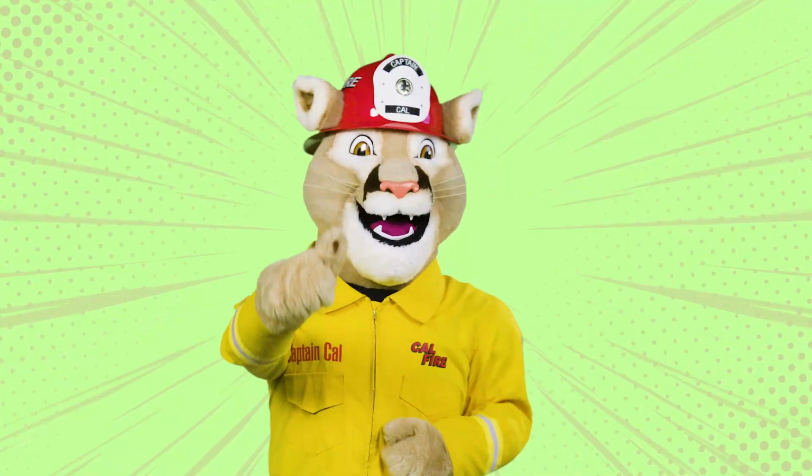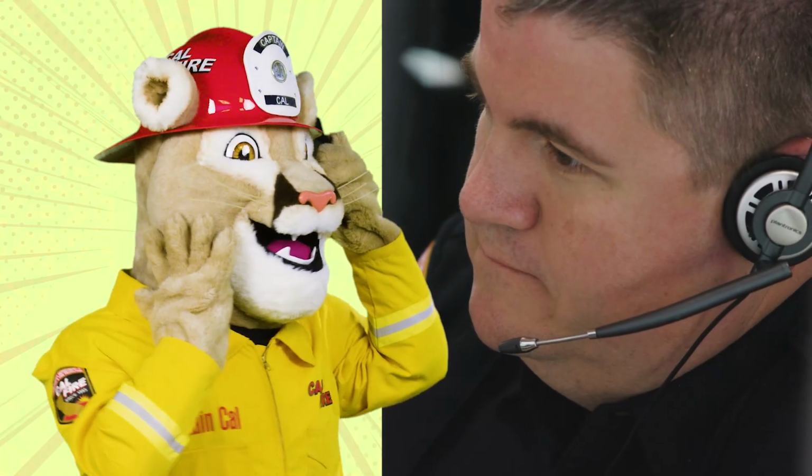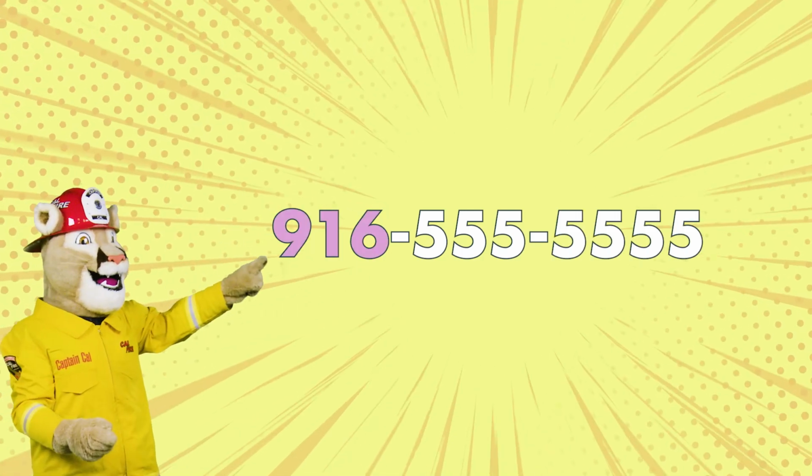So now that you've told the dispatcher what your emergency is and what your location is, they're then going to ask you who you are and what your telephone number is, so that if they have more questions, they can call you back. When you give them your telephone number, you need to give them the area code, and that's the 3 numbers that come before your telephone number.